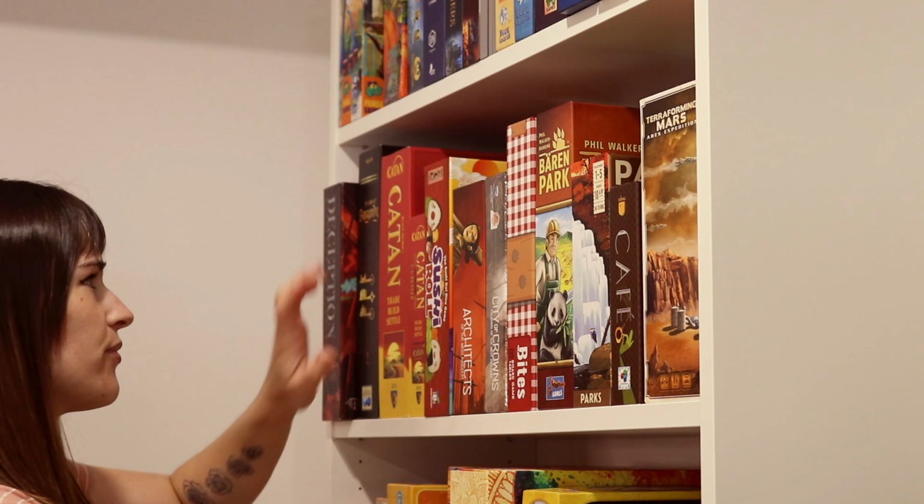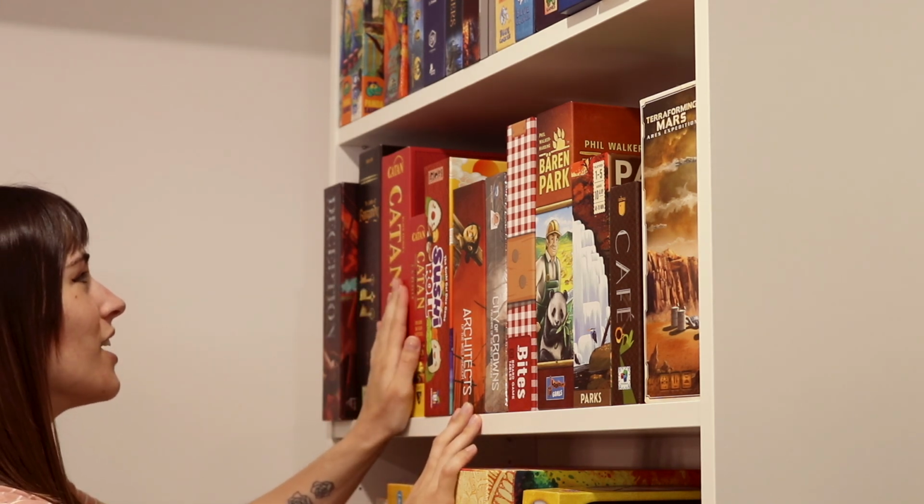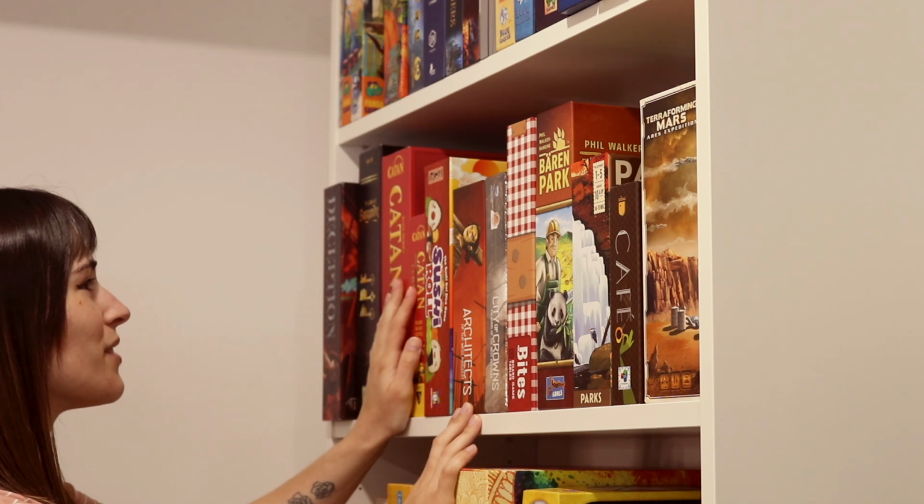And then we also have Catan, which we do really love in this family. Francis' family really loves playing Catan.